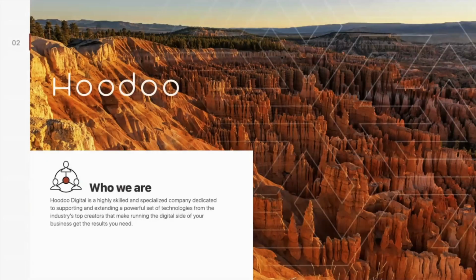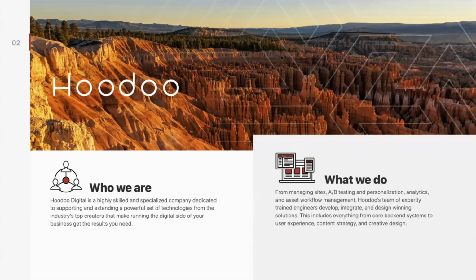I'm proud to be a part of the team here at Hoodoo, and I am continually amazed at all the creative and innovative solutions my colleagues and different strategic partners, including CenturyLink, have built. We're a team of specialized technologists, consultants, and creatives working to solve your business needs. We work with the industry's top creators like Adobe to leverage powerful technologies, including Adobe Experience Platform and Workfront. We provide core backend system support, develop personalized user experience, content strategy, and creative design. In today's demonstration, you'll see how Hoodoo helped bridge the gap in CenturyLink's different marketing technologies.